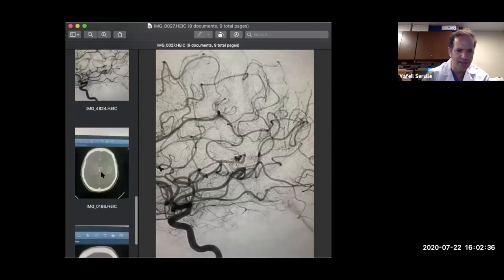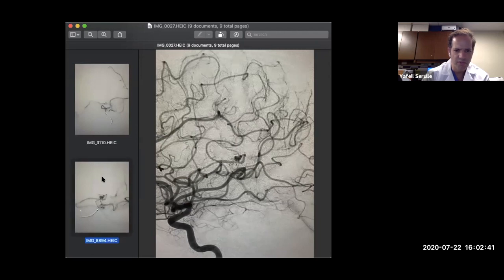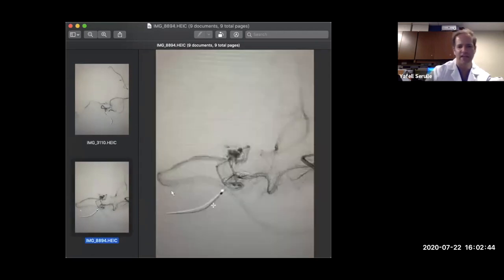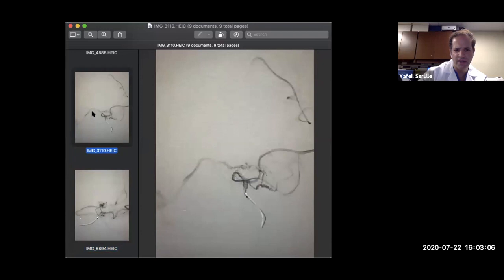We did some supra selective. As I said, I just have some still pictures. I don't have the full angio here, but this is some supra selective. This is supra selecting the inferior M2 branch distally. And then you can see there some of the supply to the AVM, some normal artery right here, and then that draining vein that we spoke about. And you have another one. And then another one right here. This is the frontal view, also very close to that feeder.